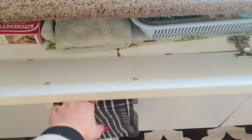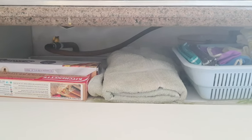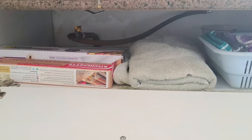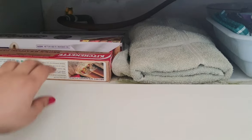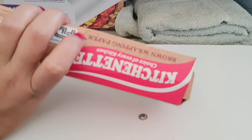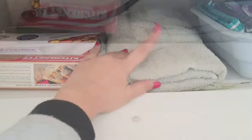parchment papers, one brown and one plain one. Right under the hob, there is a space which I have utilized to keep extra hand towels and some foil papers. Now these foil papers are jumbo size, and also extra brown parchment paper, as I do a lot of baking.